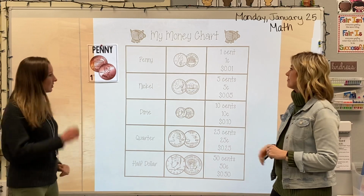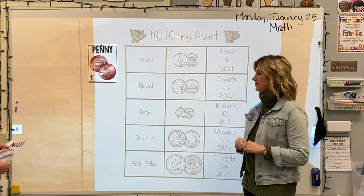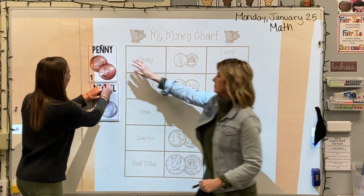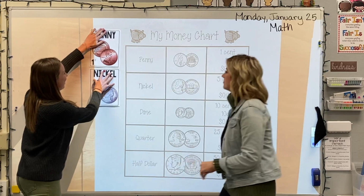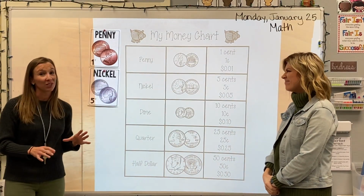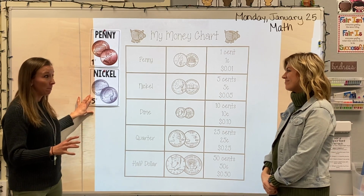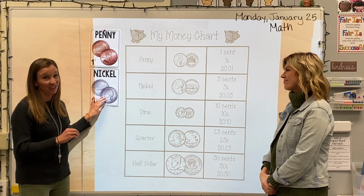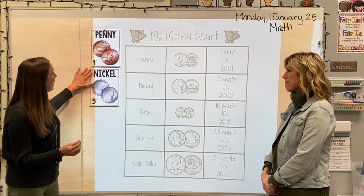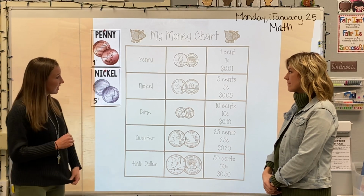All right, how about the next one? The next one is a nickel. The nickel is worth 5 cents. What is tricky about the nickel is that it's silver, just like the next few coins we're going to talk about, and it's actually larger than a coin that has a smaller value. So we need to be careful. It's a little bit thicker, and we will be able to identify that. Let's get into the next coin.